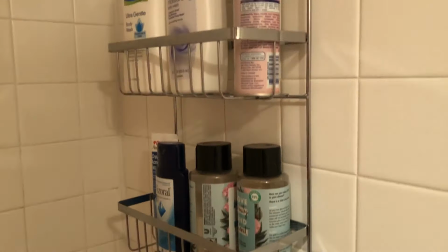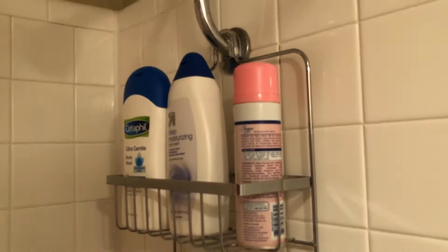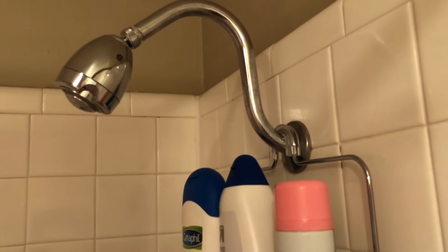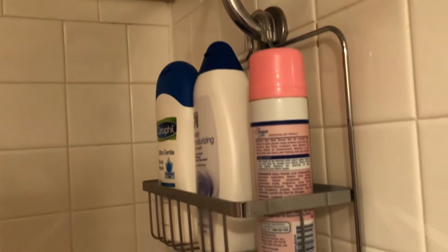This inside, more plasticky shower curtain is also from Target. And then last up, I have this little shower organizer, which is also from Target. It actually ends up working out perfectly because the shower in here has more of a gooseneck, which holds this thing in place really well.